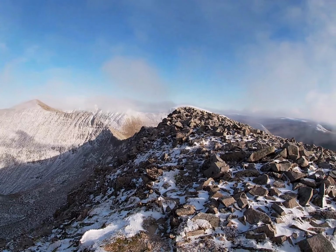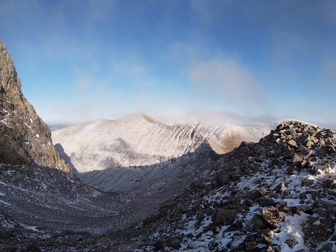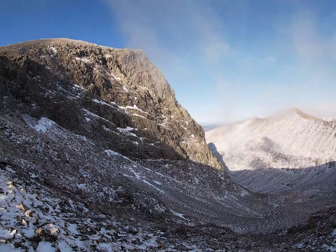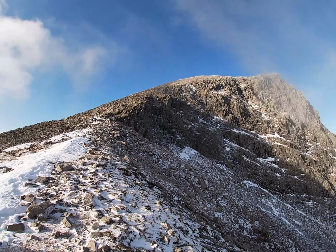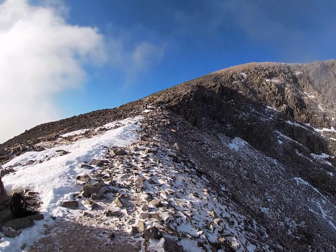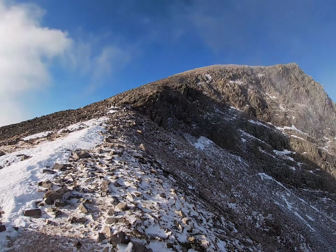So that is the CMD arête done. Looking back there to Carn Mor Dearg, peeking out into the sunshine. And now what's left to do is the steep 350 metre climb up to the top of Ben Nevis, which at this point, when your legs are getting quite tired, is going to be a slog.